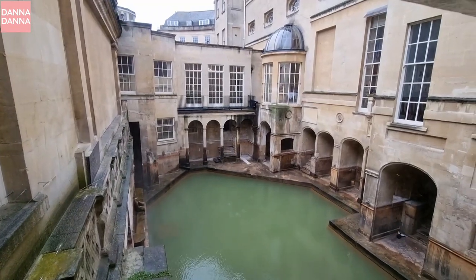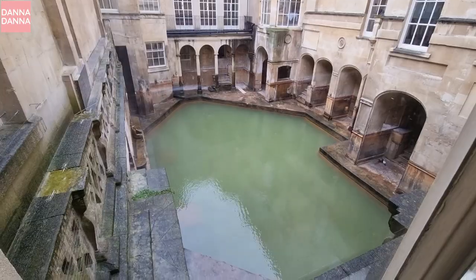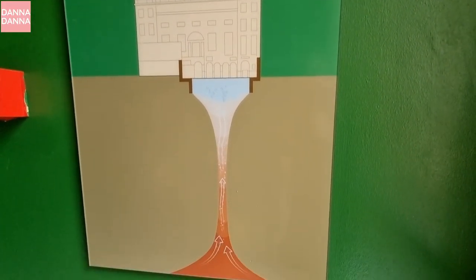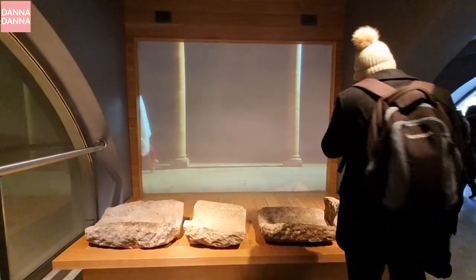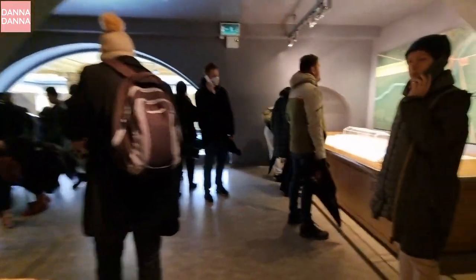The Roman Baths is not just about the Roman baths. It's also like a museum that shows you how the Romans lived before. There's a lot to see and we spent nearly 2 hours exploring and learning about the Roman culture in Bath.